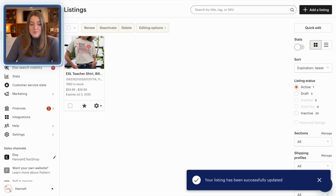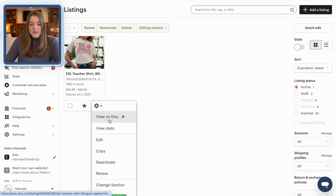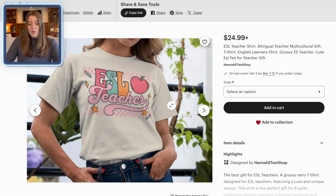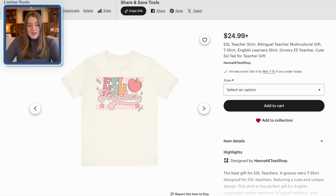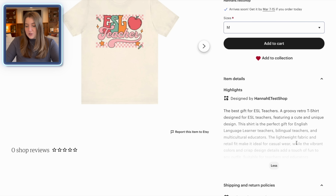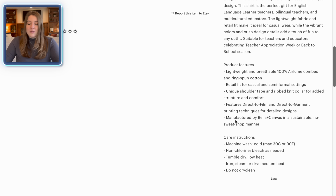Now our listing has been updated here, and we can see what this is going to look like for our customers. So I'm going to click this gear icon and click view on Etsy. And this takes us to the actual Etsy listing, what people are going to see when they browse for ESL teacher shirts. So we can see our great mockup here, as well as just the regular picture of the garment. We can select our size and then see the description about this item here. And if we use Printify, it's also going to give all the product features and care instructions, which is super nice.